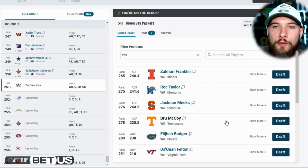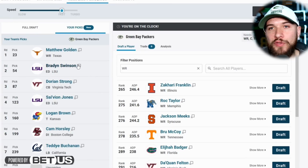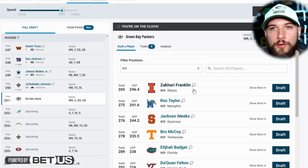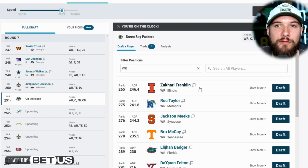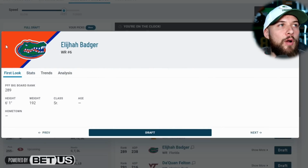For our final pick, we're going to go for another wide receiver. I feel like the Packers are definitely going to draft 2 receivers in this class. We already got Matthew Golden in the 1st round, and we're going to go for another receiver in the 7th round. And it's my favorite draft sleeper at the wide receiver position, and that is Elijah Badger out of Florida.